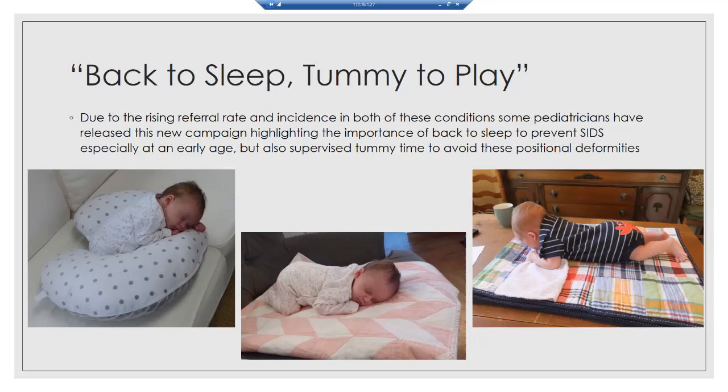So due to the rising referral rate and incidence of both of these conditions, some pediatricians have released this new campaign highlighting the importance of Back to Sleep to prevent SIDS and keep those rates low, especially at an early age, but also supervise tummy time to avoid these positional deformities. So they really stress, yes, Back to Sleep to prevent any kind of sudden infant death at night, but supervised tummy time is a necessity to all babies, no matter if they have any kind of condition or they're normal developing. Tummy time is very important.